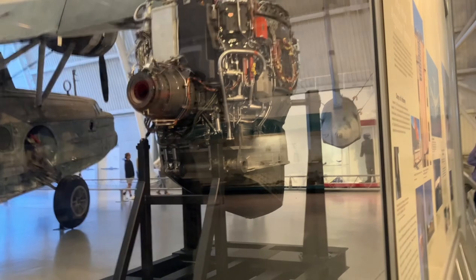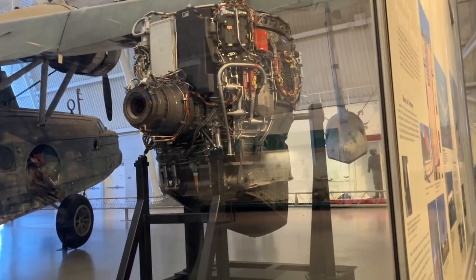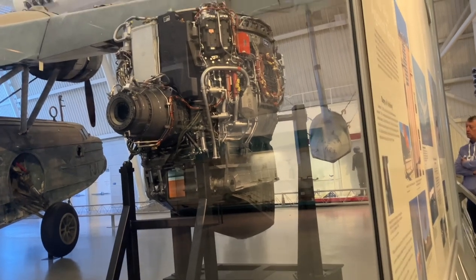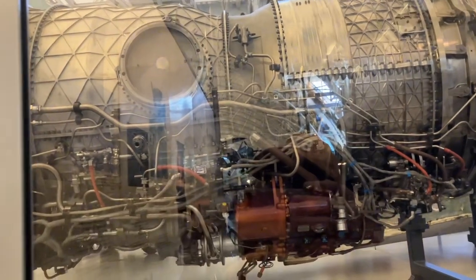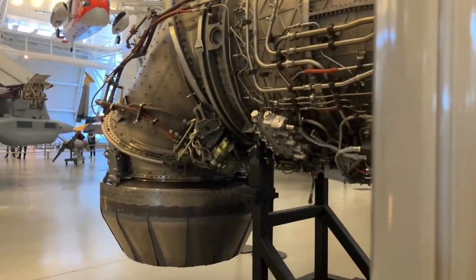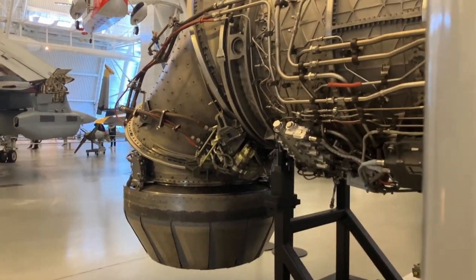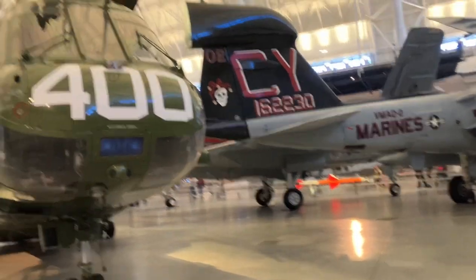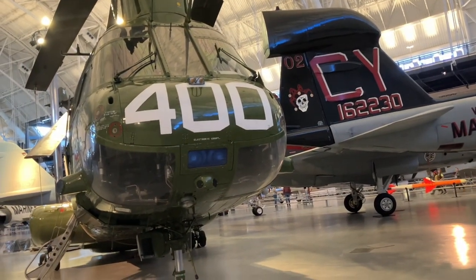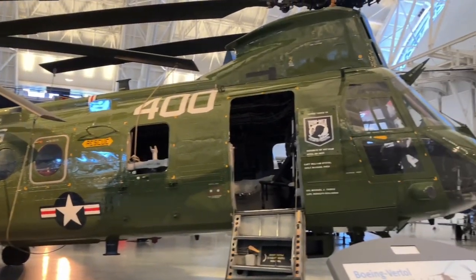We have the front part of an F-35, which is where the front jet pushes down so that it can go up into the sky, and then the rear part of the jet, which is the main jet engine, and the nozzle is swiveled down to push the jet up. The F-35 is just over there, and we have a Sea Knight just around here. Here is the Sea Knight from the side.